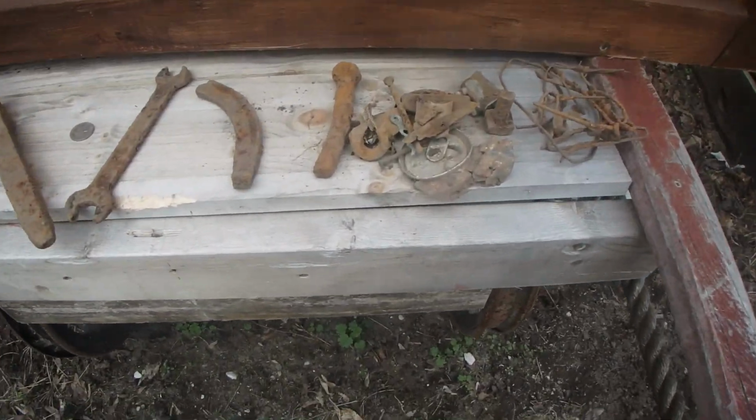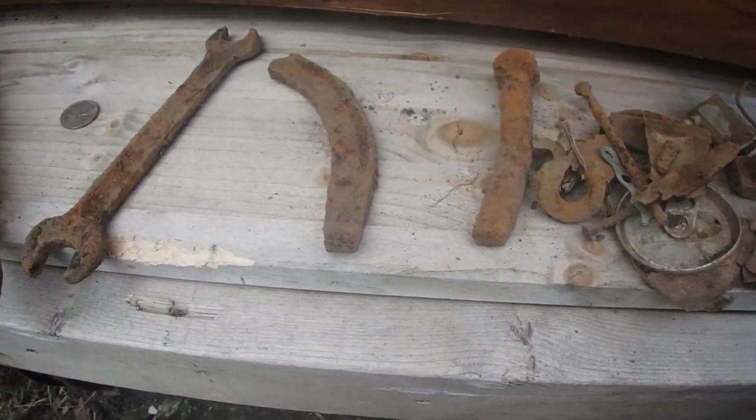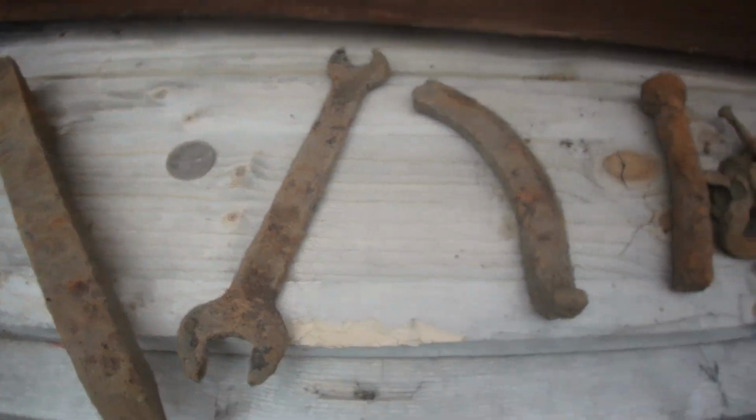Check it out, guys. We were only out there for about an hour. We found a lot of junk, a lot of pieces of wire, half horseshoe. You guys have seen it, it's all the good stuff. Got some good square nails, got the quarter. Not too bad, but nothing to brag about.